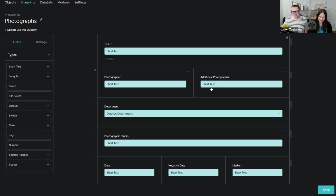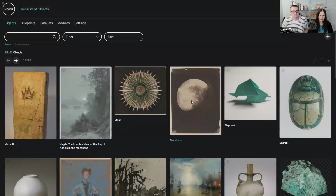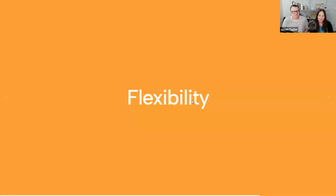Exactly. All right, so I'm going to go back to our objects page, and then I'm going to go back to our presentation here. So blueprints are a lot of fun to create, and they are really powerful. And just FYI, I will mention that in your base settings, you do have the flexibility to toggle off blueprint permissions for your users that don't really need the ability to add and update blueprints. So there may be just a core team that are working with the blueprints.